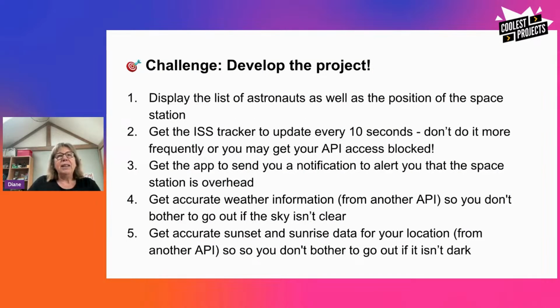You could get the application to send you a notification. I think that would be really cool. You could get it to send you an email or a text message. Again, you'll need another library to do that.